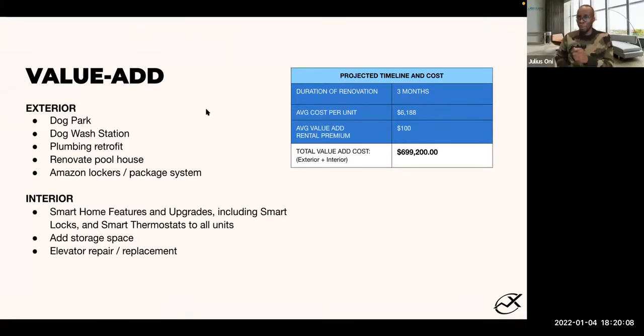In a 5 cap market, if you increase the revenue of that property by $1, you increase the value of the property by $20. So a 20x return on that investment. So these are businesses that we're buying. We're literally optimizing the businesses and thereby increasing the value of those businesses.